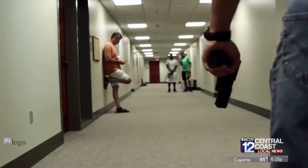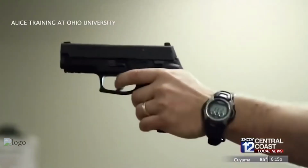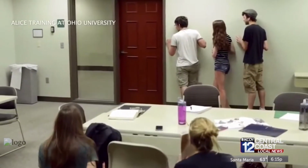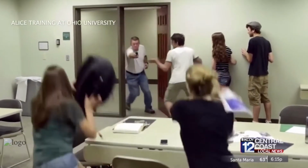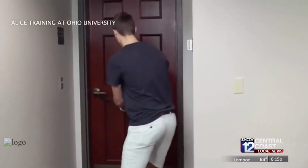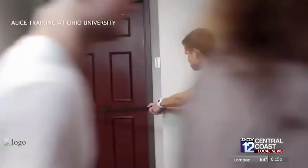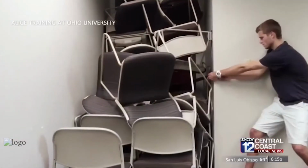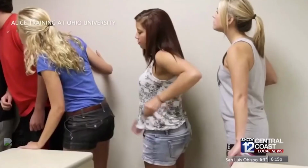Police are also upping their training for active shooter situations in schools. Run, hide, and fight. Police say they are working with schools to roll out safety measures in case of mass shootings. In an active killer event, the worst thing you can do is be passive and do nothing. Barricade the door to make it harder for the perpetrator to come inside, to not make yourself an easy target. Officers do active shooter trainings all year long. In Santa Maria, Natalie Vera, KCOY 12 Central Coast News.